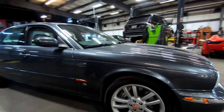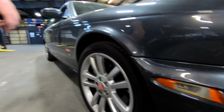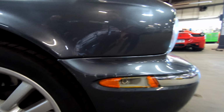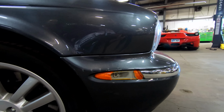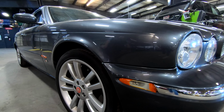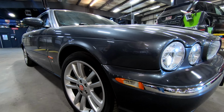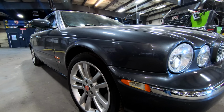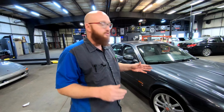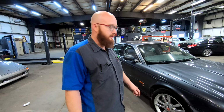But the customer is aware of the broken park light there. I sent a picture to him and he said yes, that was an unfortunate incident that he had, but we always denote damage to the vehicle when a car comes in, so there's no confusion on how or where it happened. So we all want to see the beautiful supercharged engine under the hood, but the question is, do Jags open backwards or forwards? Let's take a look.